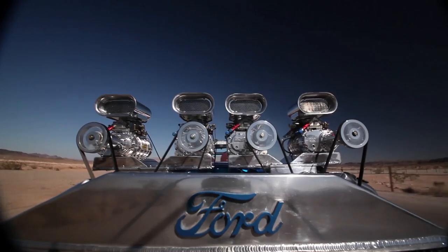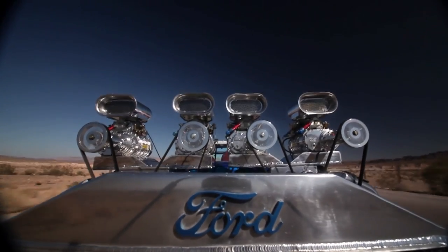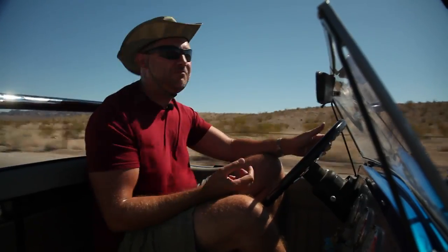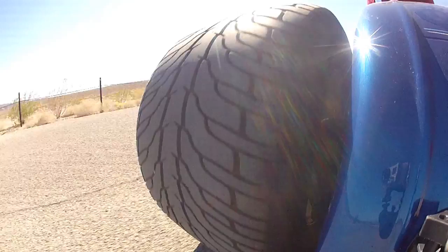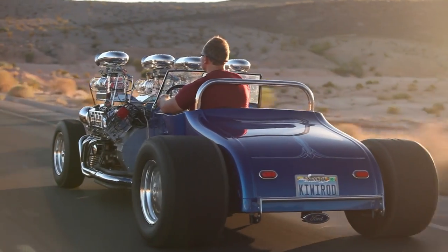So badass. I feel like it's just testosterone up in my... Seriously, if you don't have a penis and you want one, drive this car, you'll grow one within a quarter mile. Like I said, I have two now. Amazing. Such a good, good car. Woo!